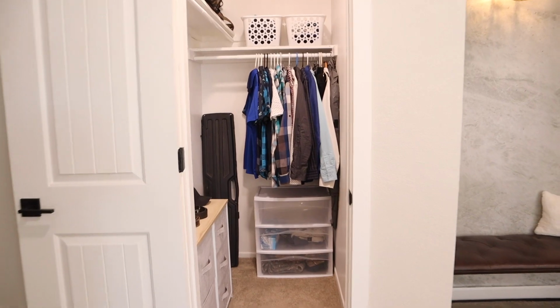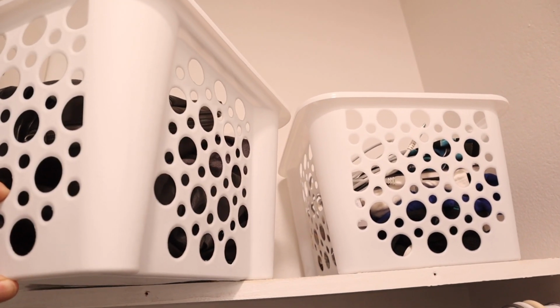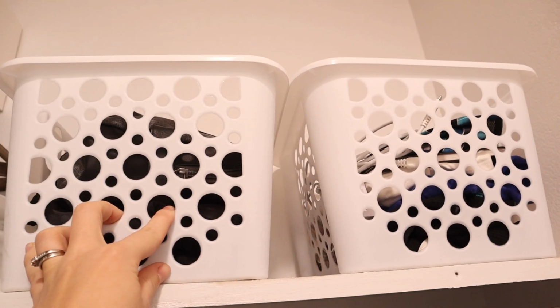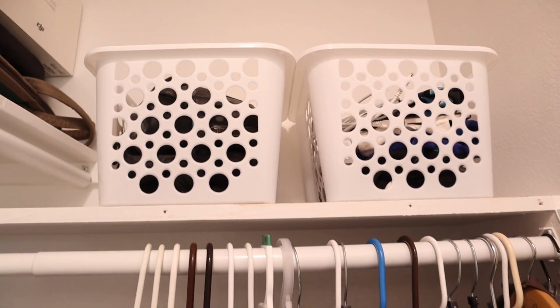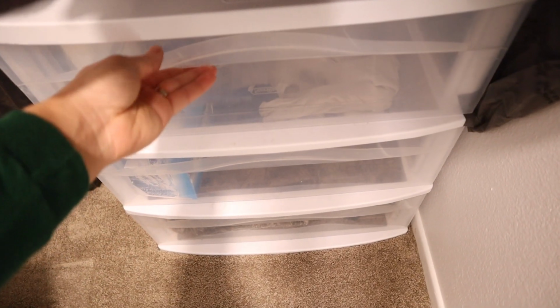So when you walk into Jalen's closet, straight ahead, I have these two white organizers from Dollar Tree. These are some of my favorite organizers that they sell. These would be awesome in a pantry. They're really good quality. And then this three drawer organizer is from Walmart.